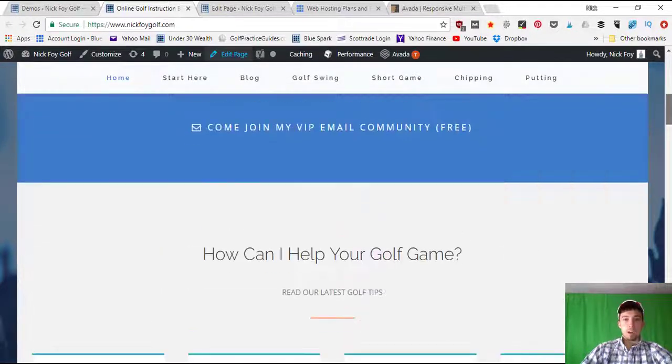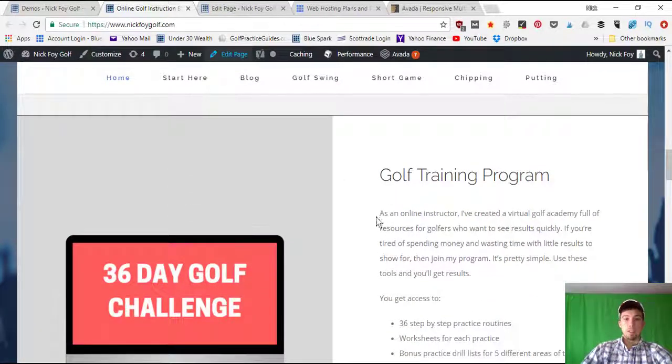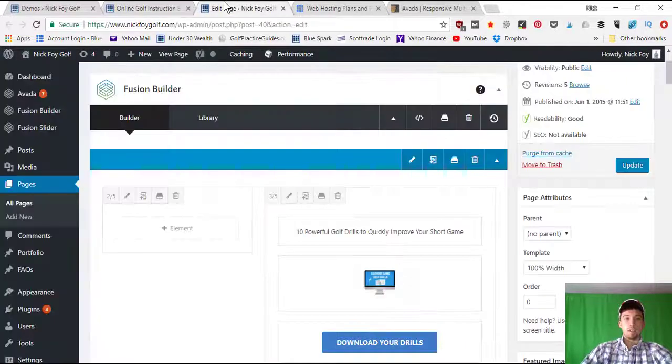But you can see here, this would be another container, and then here's another container that's got this stuff in it, the image and the text here. So you can create different containers to kind of split up your web page.